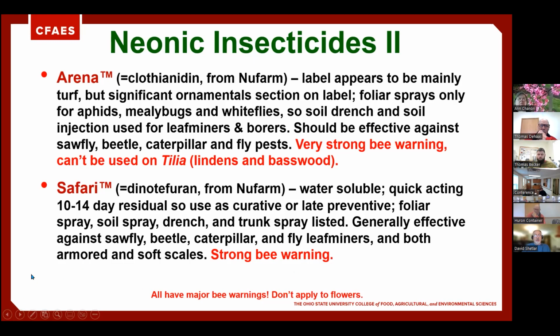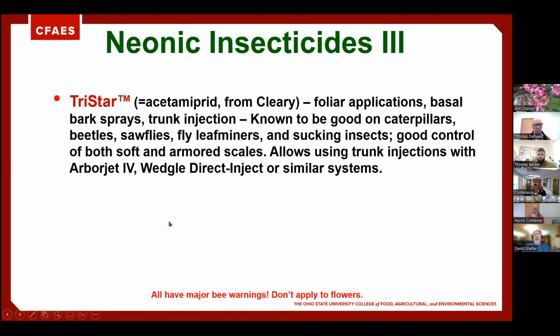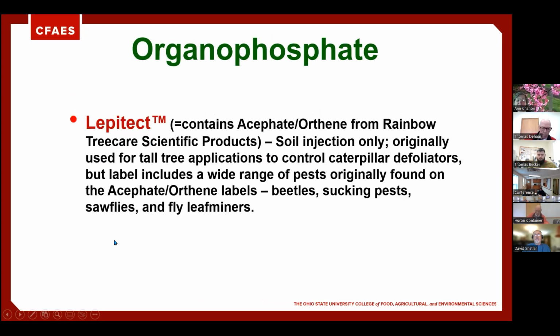Notice that all these neonicotinoids have very severe bee warnings on them. You do not want to apply these on plants that are just about ready to flower or are in flower. The last one, acetamiprid, under TriStar, has kind of gone under the radar. It was first only available as a bark spray or trunk injection for caterpillars. But over the last couple of years, they've added soft and armored scales to that product.